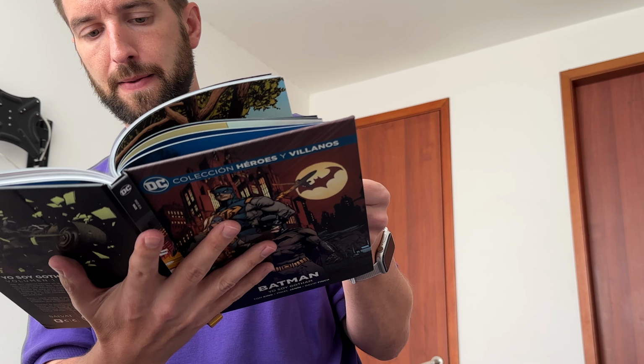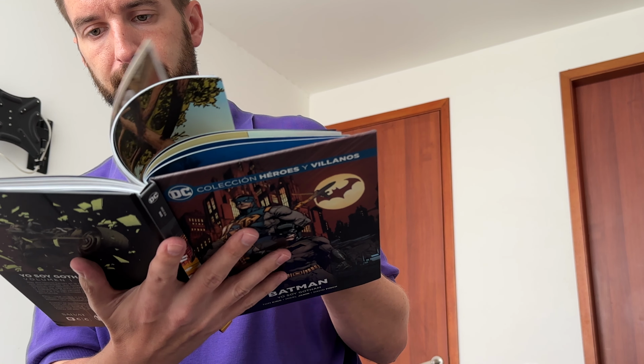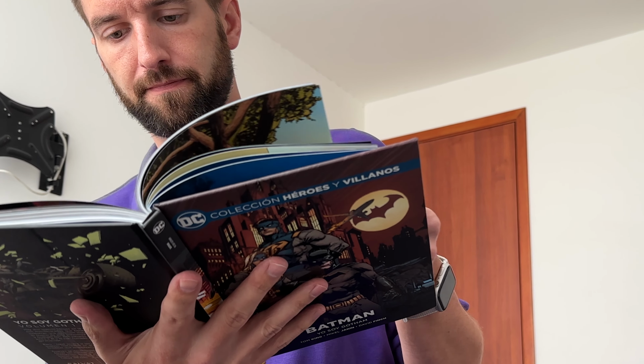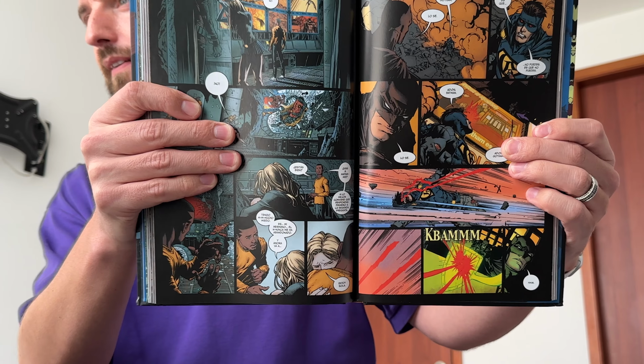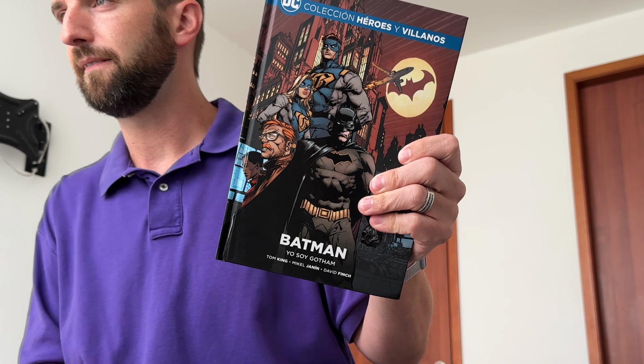So yeah, I just love the entire Tom King run. But yeah, first arc here collected in a hardcover to kick off the Heroes and Villains collection.